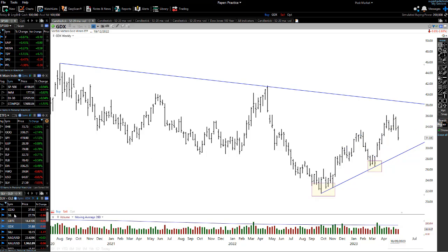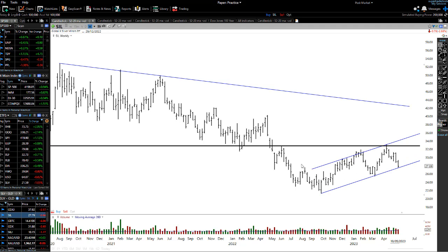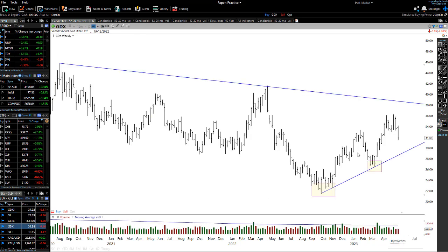The silver mining sector is actually a lot weaker. We're not really getting a good upward trend in the silver mining sector, but the gold mining stocks are quite strong where we are right now in the markets. So that's what I'm seeing, guys.